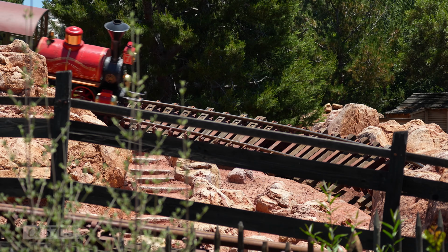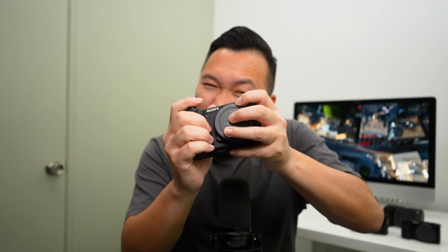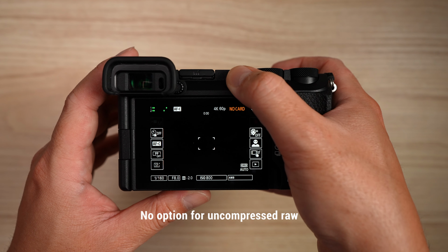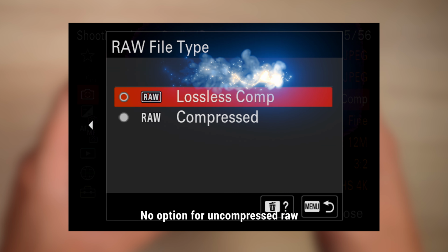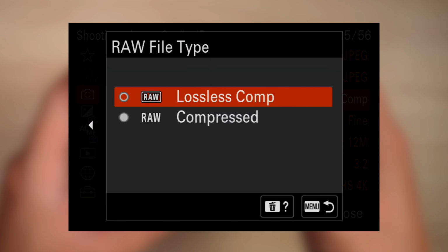With JPEGs, of course, we can rack up thousands of images easy, but if you plan on bursting with RAWs, you're gonna be able to squeeze in more frames before the camera slows down if you shoot compressed versus lossless. Now, strangely enough, there isn't an option for uncompressed RAW in the a6700, but lossless is touted to be similar enough where it holds all the necessary image data, but at a reduced file size.